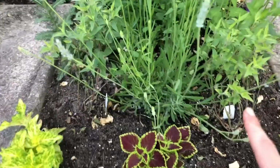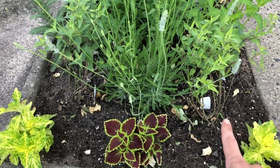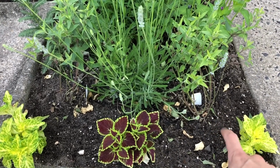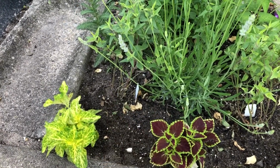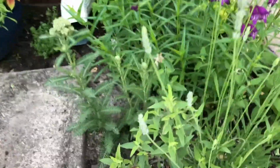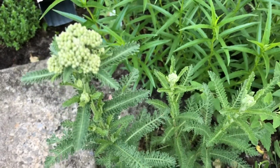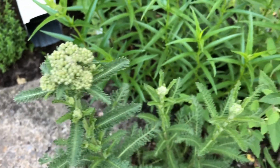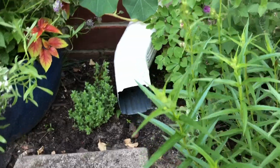I definitely planted these two too close to the lavender, so in the fall I will probably move them just out in front a bit. Same with that one, just out in front a bit. And then tucked behind the rosy posy are red velvet yarrow that are getting ready to bloom. And then back there I have more lemon thyme.